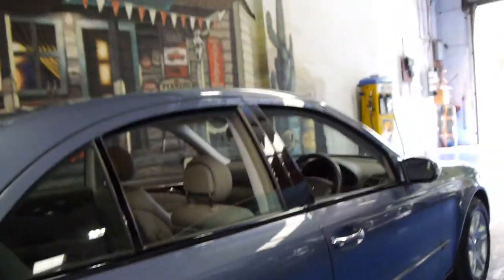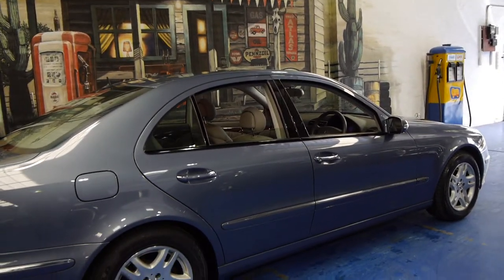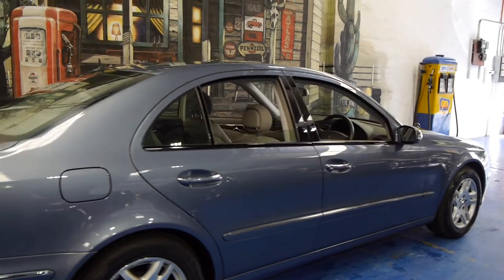It's got a very good logbook to it. In fact, I'd say it's got an excellent logbook. Every single service has been done by a Mercedes-Benz dealership right up until about 4,000 or 5,000 kilometres ago.